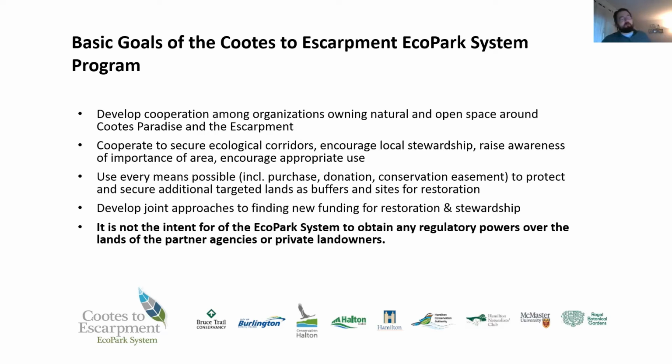What we're not is a group that's trying to get regulatory powers over partner agencies. They can do whatever they want on their properties. They own their properties, or private landowners. That's not our mission. That's not our value or our goal. We're there filling the grout, if that's another way of looking at the eco park system. We work hard to find the gaps between partner agencies and interested landowners to see what we can do together. It's a gap filling exercise.